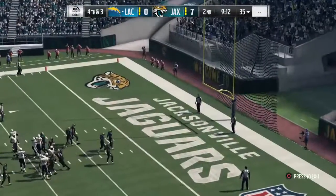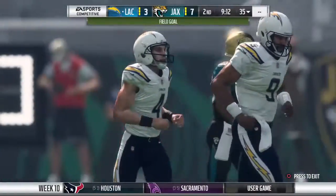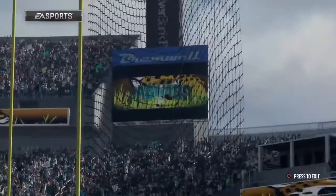And Spears' kick is good. And they are on the board, but still trailing. It's 7-3. So the drive takes them inside the 10, but it ends with just 3. And a nice job defensively to rise up and make sure they didn't get in.